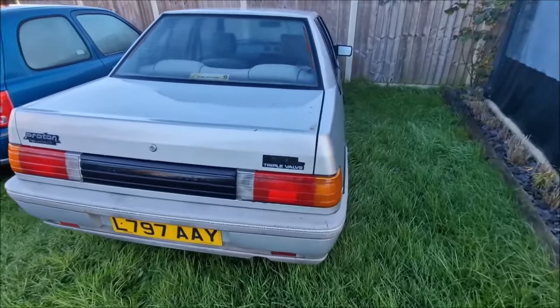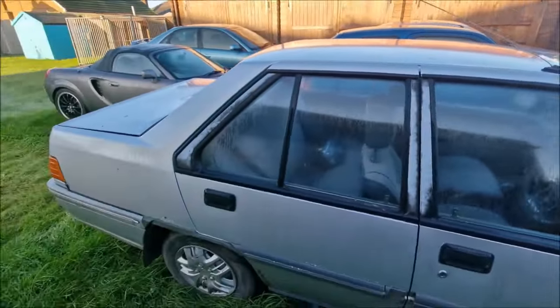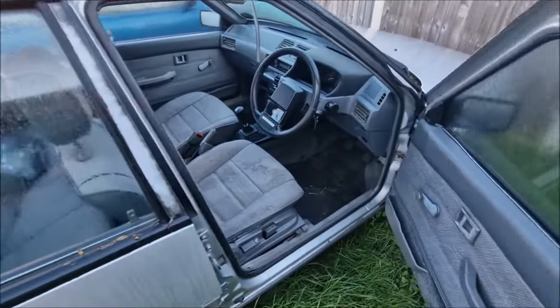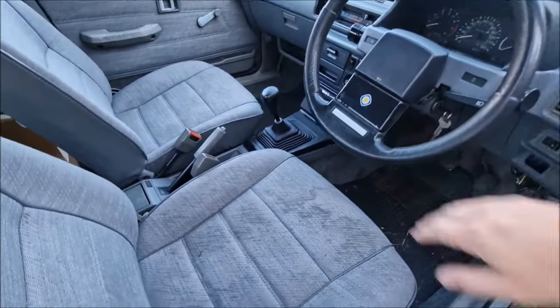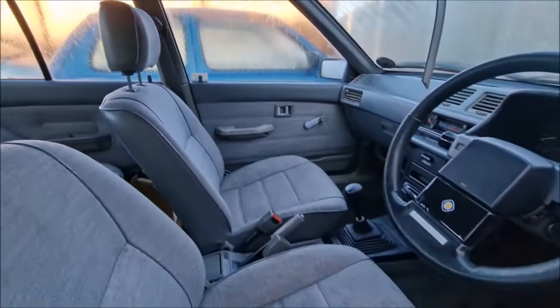Whilst waiting for the MR2 to warm up, let's take a look at this Proton, which is one that is going to be broken for spares. It's not one that I'm going to be repairing. Let's see how much it's deteriorating, because it's been sat here a good couple of months now. Ah, yes. It's not faring too well, sadly. Well, I thought the sunroof leaked, but... well, there isn't a sunroof.